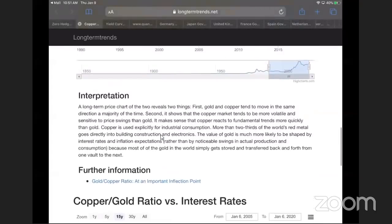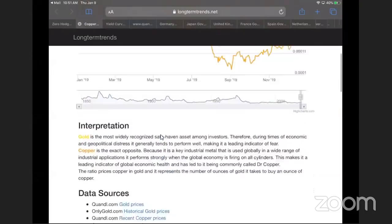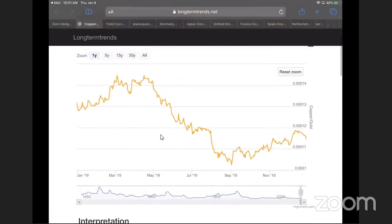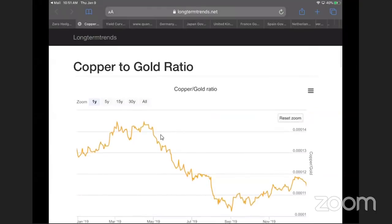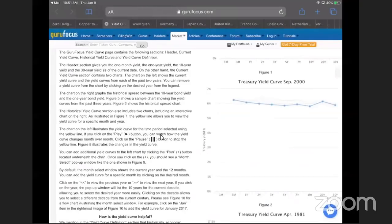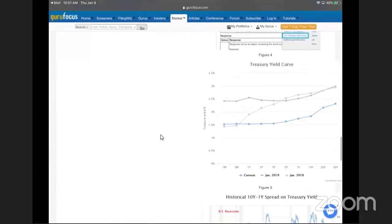So that's the first chart I wanted to look at. And again, this is something that's useful, but it's not really the source of the reason. It's not the fundamental reason why. This is more like checking your heart rate or your blood pressure. It's a good indicator, but it's not the source of the problem. The source of the problem is the debt from the US government causing all of this. Next thing I'd like to do is look at our Treasury curve.